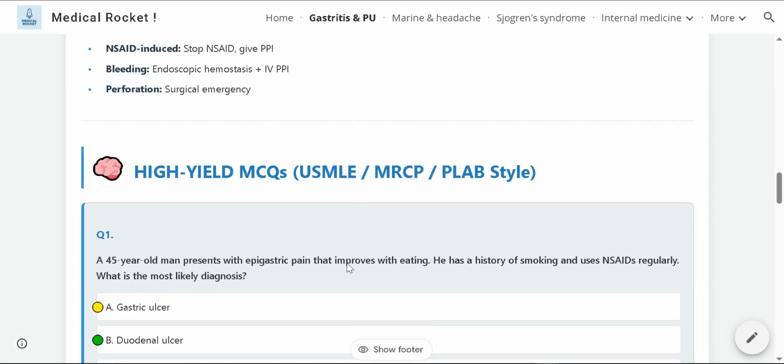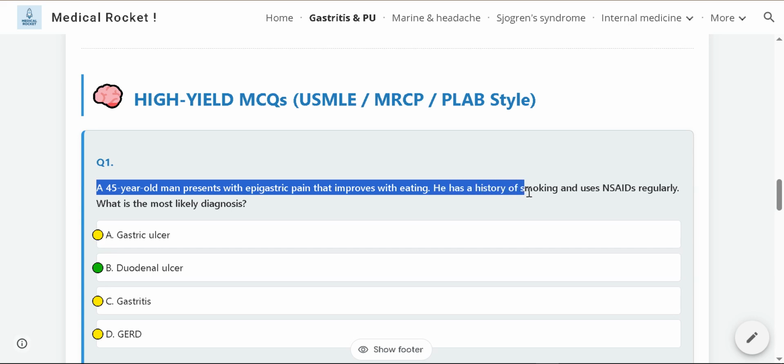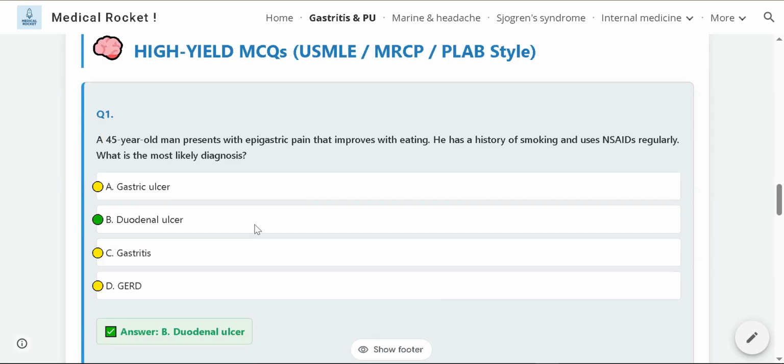Q1. A 45-year-old man presents with epigastric pain that improves with eating. He's a smoker and regularly uses NSAIDs. So, what's the most likely diagnosis? Duodenal ulcer. That classic better with food clue? It's gold. Answer B. Duodenal ulcer.